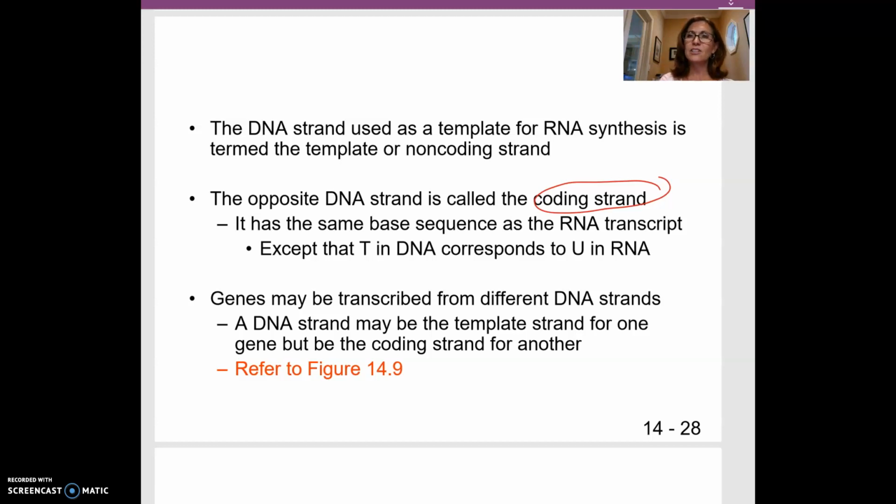Am I saying that right? I'm actually saying that backwards. My apologies. The RNA strand that's being read from is the non-coding. The opposite is the coding. My bad. Sorry. I always do that, actually. It's funny because if you were in my face-to-face class, I make that mistake every year. I don't know why I say it that way.